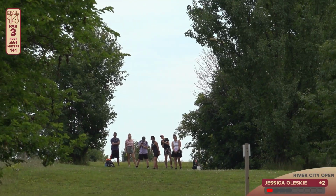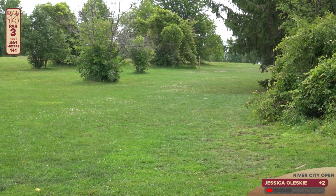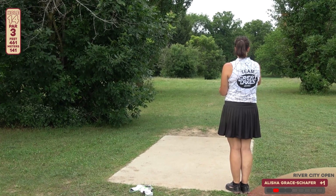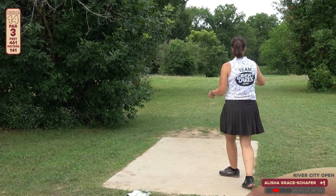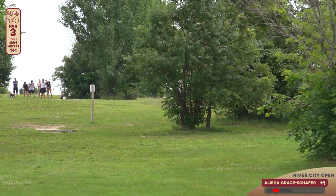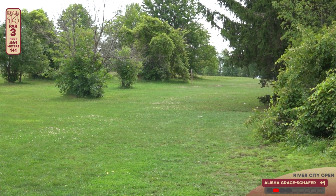Jess, this one's looking good. A little bit to the left, but yeah, she should still have a good look from there. Great shot. Alicia, that one was definitely a little early left. Yeah, she's going to be pinched up a little over there.